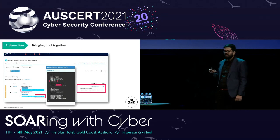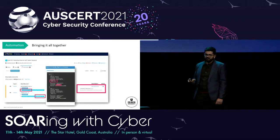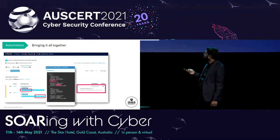More often than not, you'd see a phishing campaign, look at the domain and think, oh, we need to block this. But your security provider probably would have already blocked it. So this is a good way of looking at which ones are already blocked. Over here, you can see that this was already part of our blacklist and it was already blocked, so we don't need to take an action.